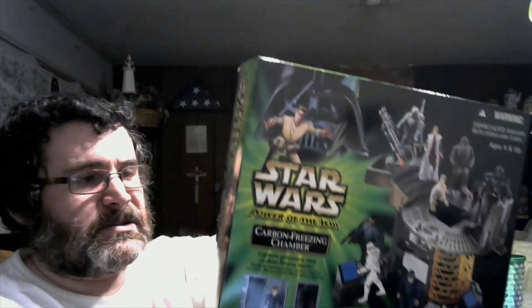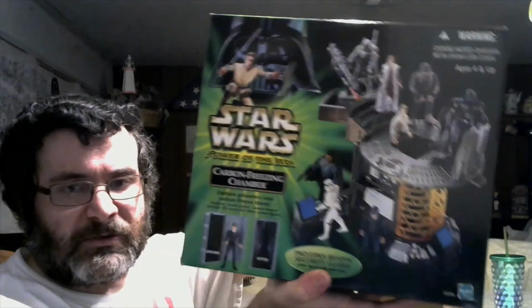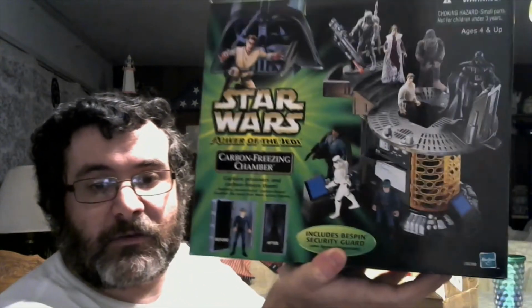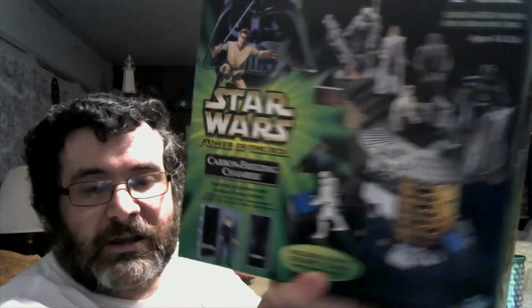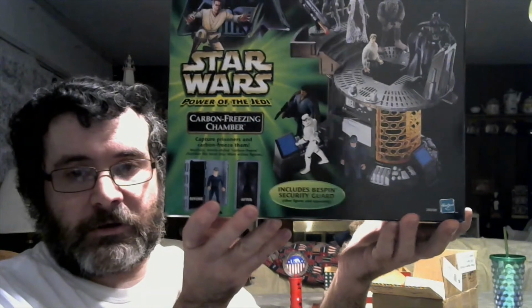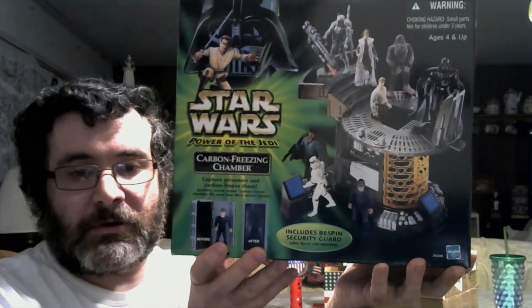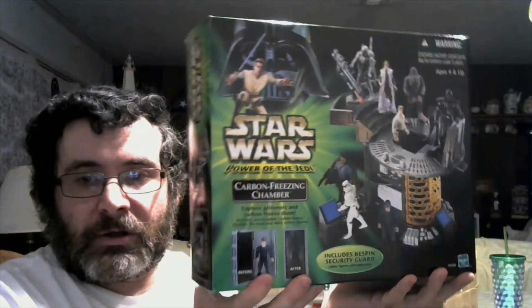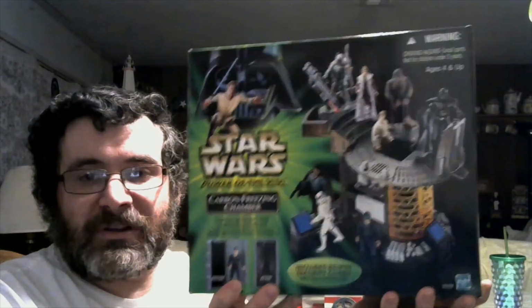And then from another eBay seller, I got this unused but opened boxed, but resealed, retaped shut box of the late 90s, early 2000s Hasbro Star Wars carbon freezing chamber playset that has a Bespin security guard figure that you can freeze in carbonite, or you can freeze just about any Star Wars action figure. And aside from the Bespin guard and the carbonite block, the rest of the figures aren't included, but you get just about everything else shown in here.